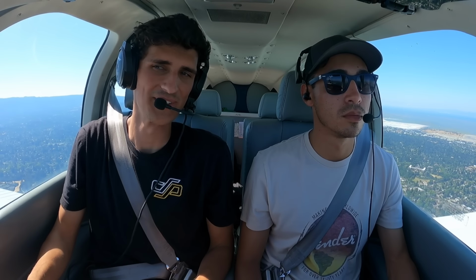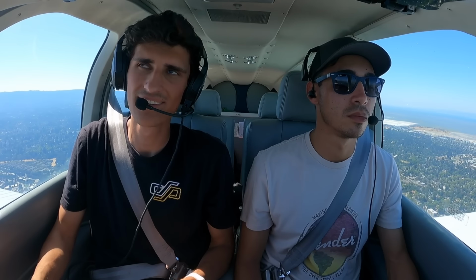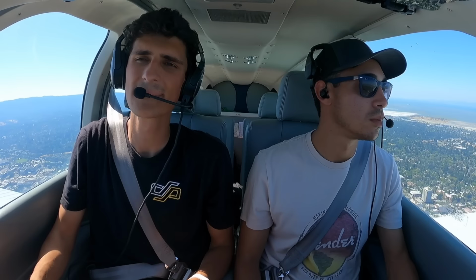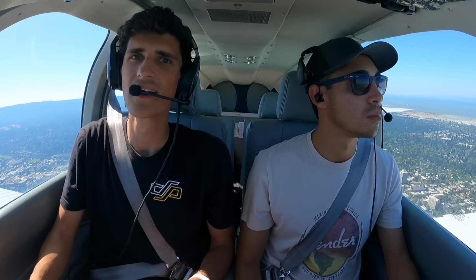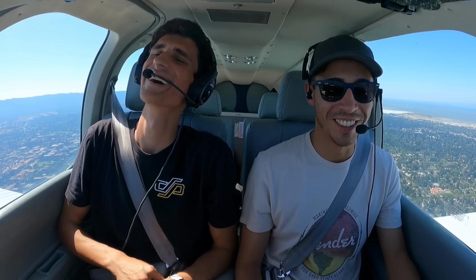Moffett Tower, Bonanza 62 Juliet Romeo, 1500. Very nice. Bonanza 62 Juliet Romeo, Moffett Tower, Moffett altimeter 29.908, maintain at or below 1500 south of the 101. 29.908, at or below 1500 south of the 101. 62 Juliet Romeo. Nice, man. Alright, that was a lot. Yeah, it is a lot.